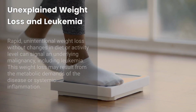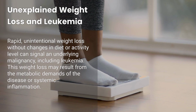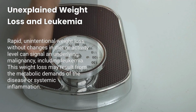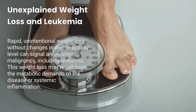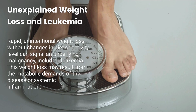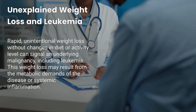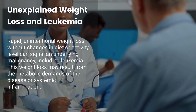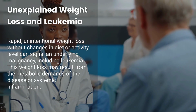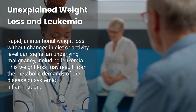Unexplained weight loss attributed to lifestyle changes. Rapid, unintentional weight loss without changes in diet or activity level can signal an underlying malignancy, including leukemia. This weight loss may result from the metabolic demands of the disease or systemic inflammation. Clinically, it often involves a loss of more than 5% of body weight over 6 to 12 months, despite stable or increased appetite, and may be accompanied by symptoms such as fatigue or fever. However, it is frequently misattributed to lifestyle changes, stress, or minor gastrointestinal or metabolic issues. Unexplained weight loss, particularly when paired with other constitutional symptoms, should prompt further evaluation for possible hematologic malignancy.